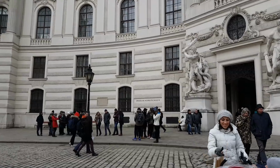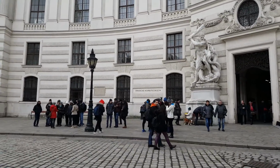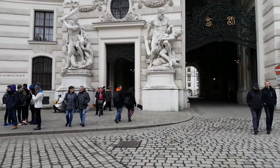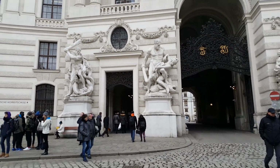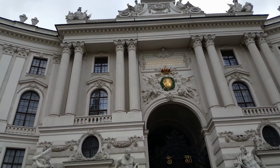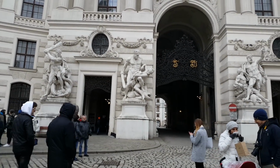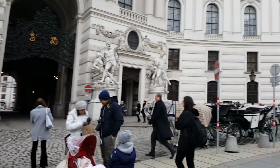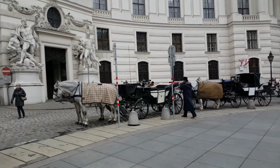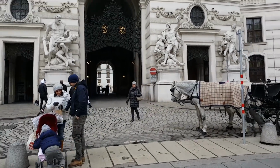And inside here, I don't know if you can read this sign, it's in German. It says Spanische Hofreitschule. This is the home of the famous Austrian Spanish riding school. You may have seen it on television where the horses perform a kind of ballet. Anyway, I'm definitely not a horse person, so that was not something that was high on our list. But it's very, very popular.